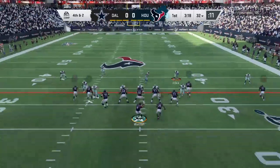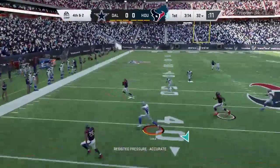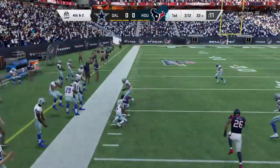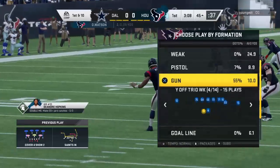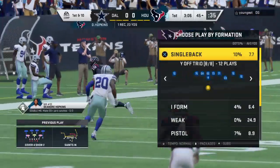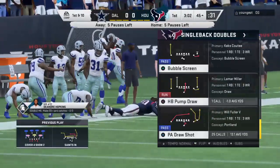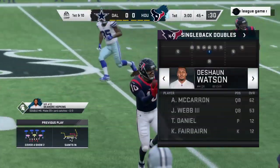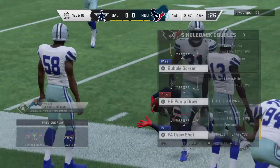They're going for it. It's Watson. And he's got the completion to Hopkins. And he's taken down right at the 45-yard line. Not often do 4th down conversions result in 23 yards, but that's the case here. First down. First and 10 at the 45-yard line.